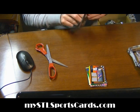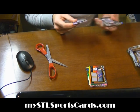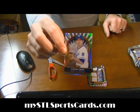And last pack. Rookie refractor, another decent one. All-star for the Kansas City Royals, Aaron Crow out of 549. So there it is for BWallace.